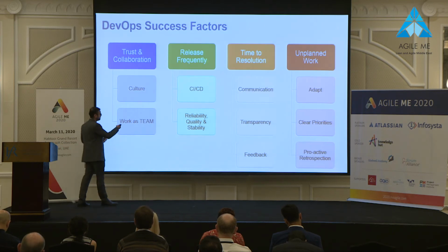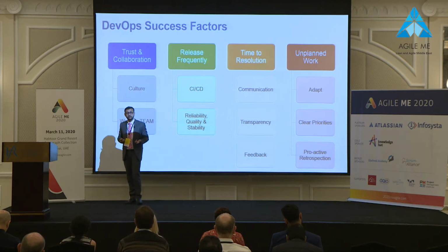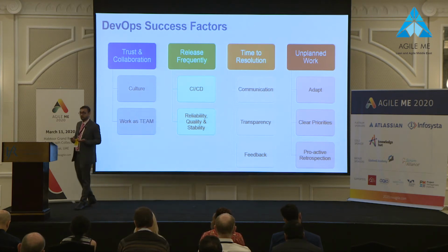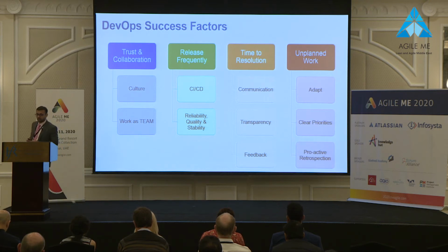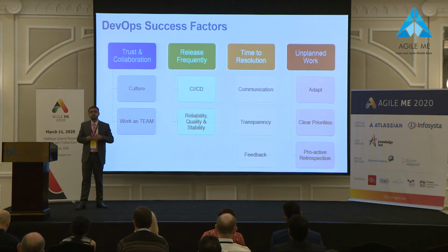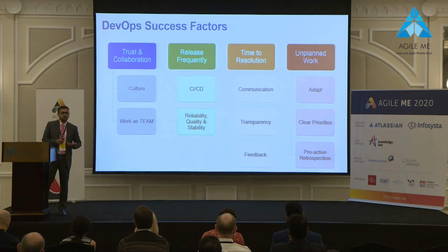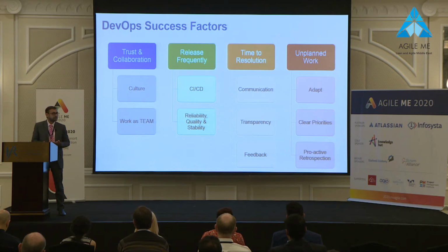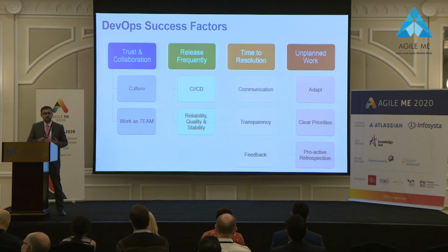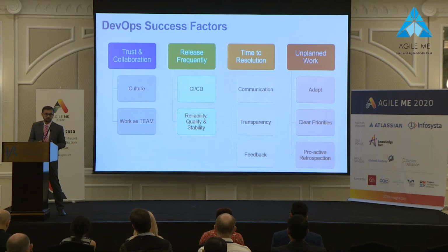Time to resolution, of course, as I mentioned, you have transparency, communication, and feedback across the teams. So you work together as a team and you don't work in silos. You also have unplanned work. When you have that culture in place, you start adapting and inspecting the problems and the work. You don't work only based on the items that are prioritized for you, but you are also open and available for any unplanned work that comes in. Even if there is some hot fix, or any other work that comes in, you are still open to hear what it is, you embrace the change, and you are ready to take that unplanned work.